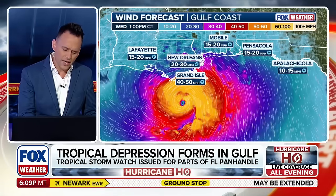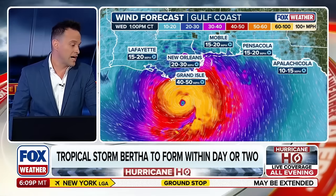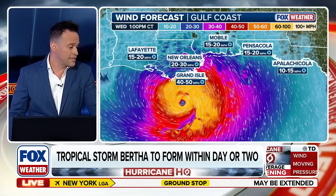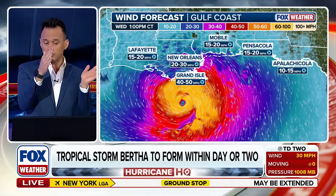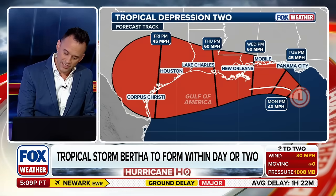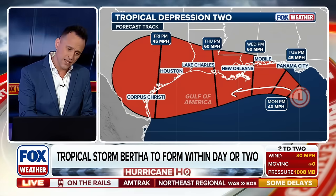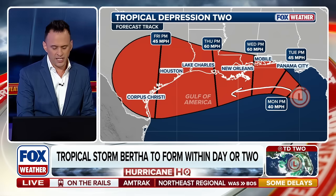I think this is a very plausible scenario. I think we need to start talking about the idea that the entire Texas coast is included within the cone. And so, again, let's say it takes this southern track. The water's really warm all over here, all over the Gulf. There is, you know, some more wind shear as it gets farther toward the west.